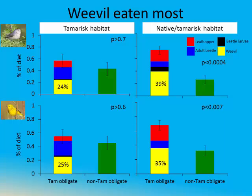And what we found in the tamarisk habitat was that of the tamarisk obligate species, 25% were, and 24% of the Lucy's warbler and yellow warbler diets had weevils in them, which was really surprising. We thought there would be more beetles, and I'll show you on the next slide what was available. Even in the native sites, we found the same pattern: the adult weevils were a part of their diet, but the weevil was definitely a big part of that diet in both habitat types compared to the non-tamarisk obligate diet items.